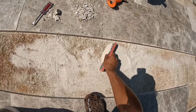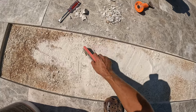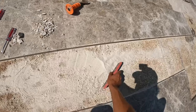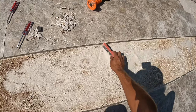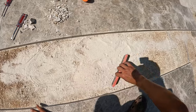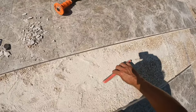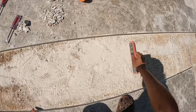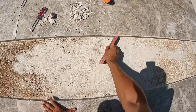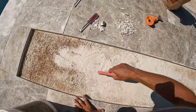With these marble pavers, they're just like travertine pavers where you have to get your sub base very level and good for them to go together and look right. So you gotta take your time on this part. You always want your sub base to be level, but it's extremely important with this stuff.